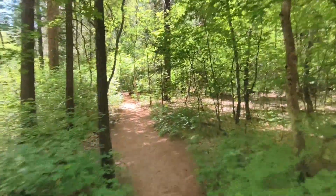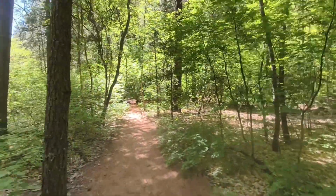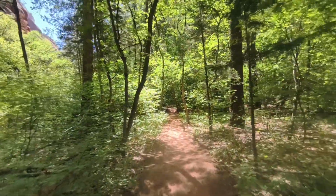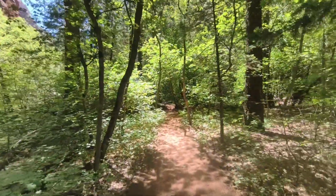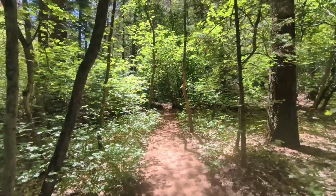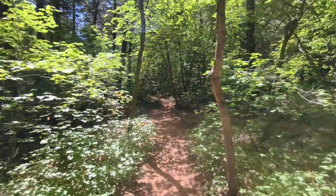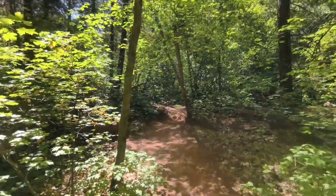I would say that about 80 to 90% of this trail has been in the shade, so even on a hot day, you'd probably have to worry less about getting a sunburn or sunscreen.